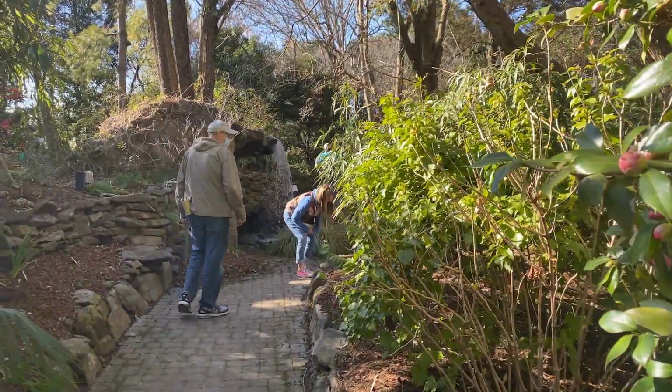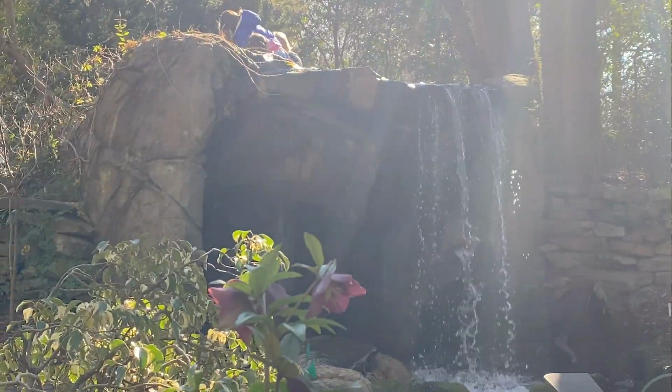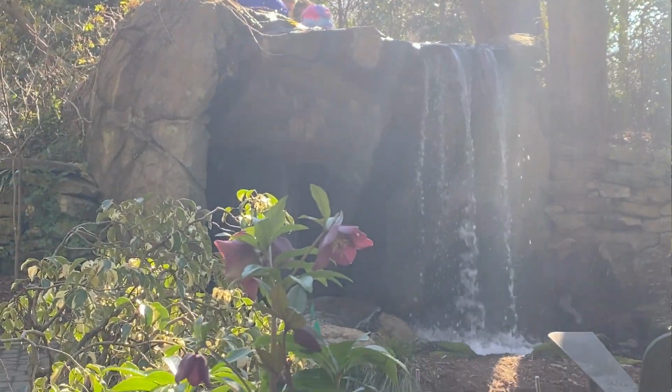We've been coming here since the place started. Since he moved here 30 years ago or whatever, yeah. And it is my very favorite garden in the whole country. It's got stuff here that no one else has, frankly. You can see things here that you're not going to see anyplace else.